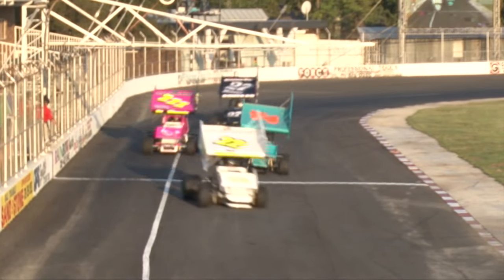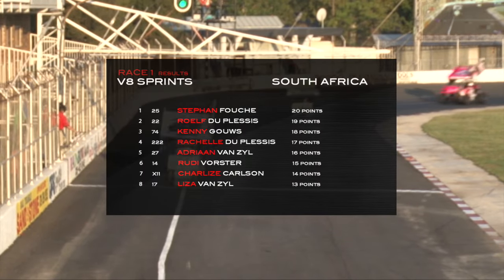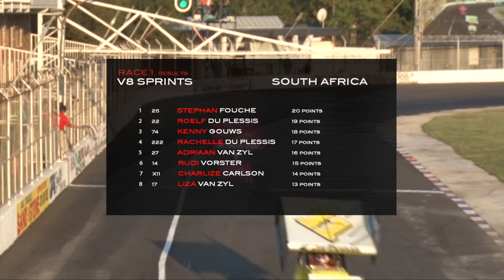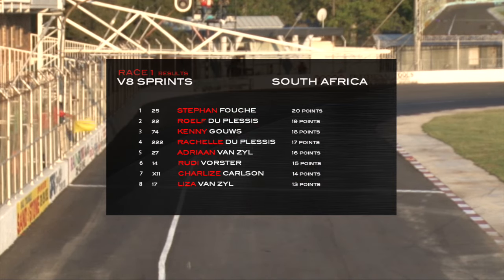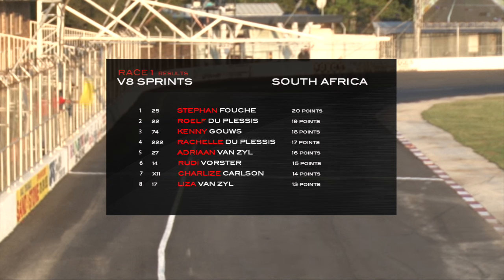Fashir looks like he's going to take the victory. Let's wait and see what the COC says after all the touching and rubbing. Yes, Fashir gets it. Rolf Duplessis comes through for second. It's Kenny Close in third, and Rochelle Duplessis comes through for a fourth place, beating out Fonsale, Foster, Carlson, and Liza Fonsale.